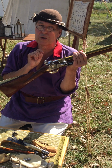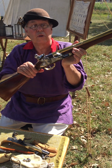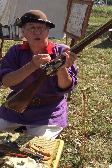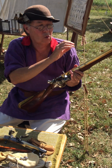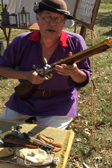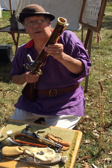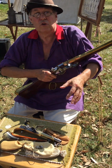Sparks will fall in the flash pan, igniting the flash pan. The flame will burn through the little tiny hole you see there called the vent, and that will ignite the gunpowder in the barrel, and boom, all the shot and wadding will go down the barrel in a big cloud of smoke. Now, there's another myth: that the shape of the muzzle, the fact that it's flared, made the shot spread out, and that is not true either.